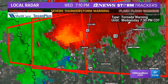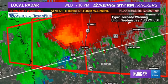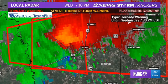We are on the air right now because of a very, very dangerous situation, a confirmed tornado. The National Weather Service calling this a tornado emergency. We're not trying to scare you. We're trying to save lives. And I mean that from every ounce of my being, because Patrick doesn't see this often in Southeast Texas. We just don't have this here.